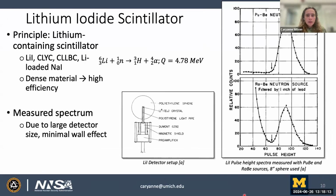So this is another kind of capture detector. This is a lithium iodide scintillator. It is lithium-6, and it will undergo a capture reaction and create a tritium and an alpha particle. The Q value imparted on this would be 4.78 MeV. And based off of the range of these two particles and the standard size of the detector, we don't really see wall effects with this one.